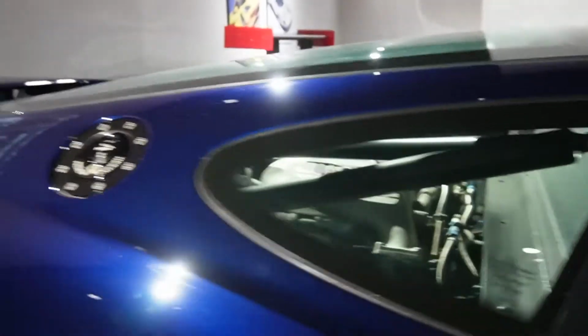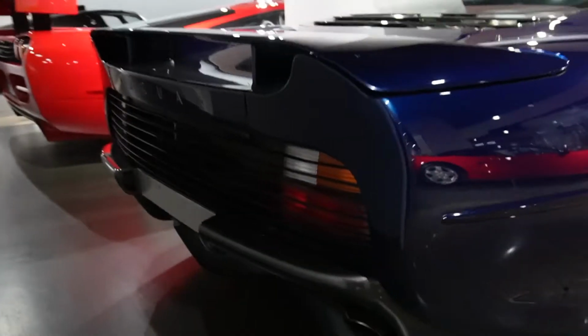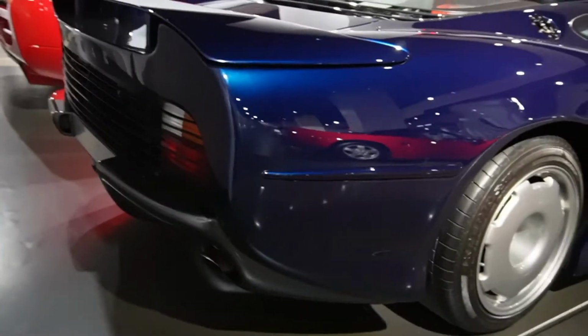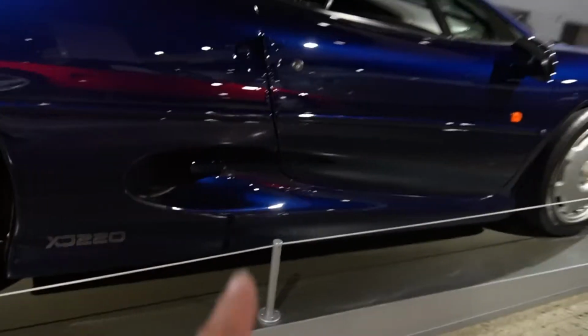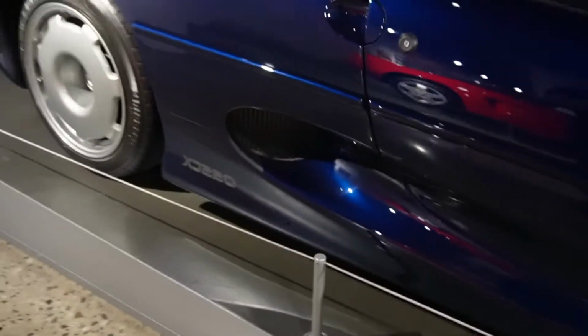that engine right there. Look at this. Look at that rear end. It's really nice. You want to stare at it and grab it. Wheels definitely unique. Center lock, super nice. The way this goes in the air right into the radiators.